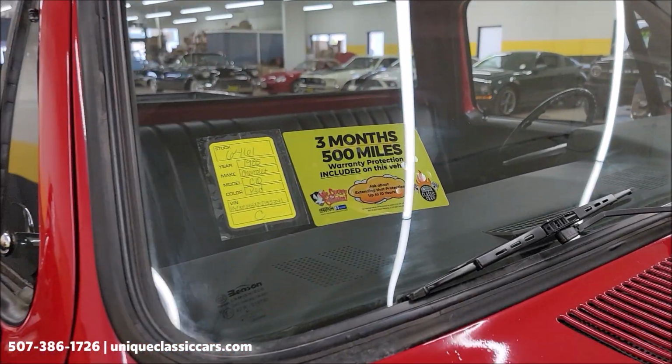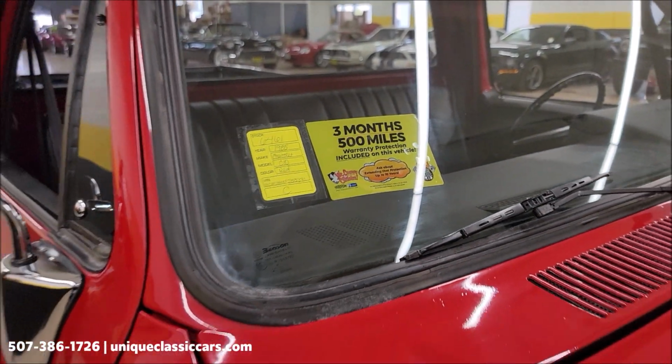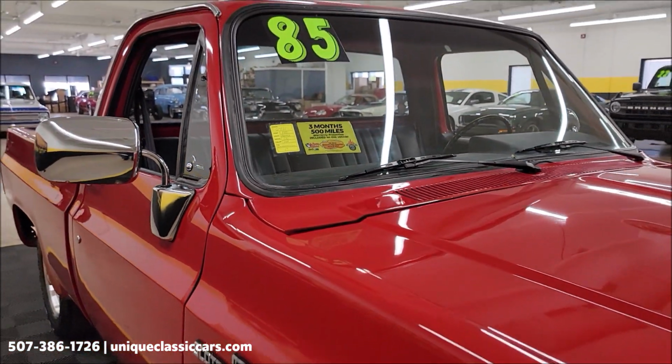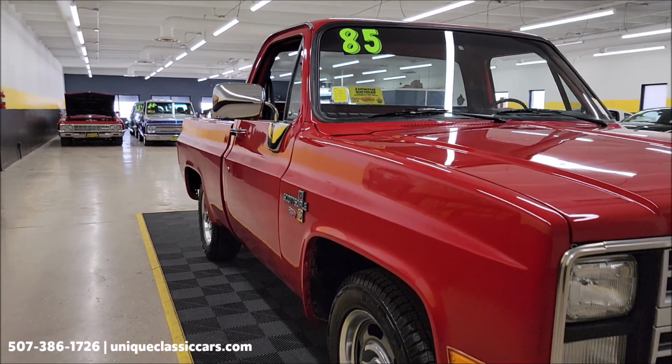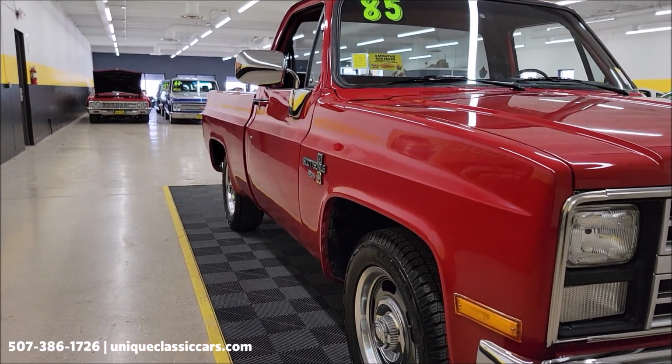This truck's also going to come with a 3-month, 500-mile warranty protection plan. That's included in the purchase and may be extendable out to 10 years. Consult with your sales associate when you call in or email.